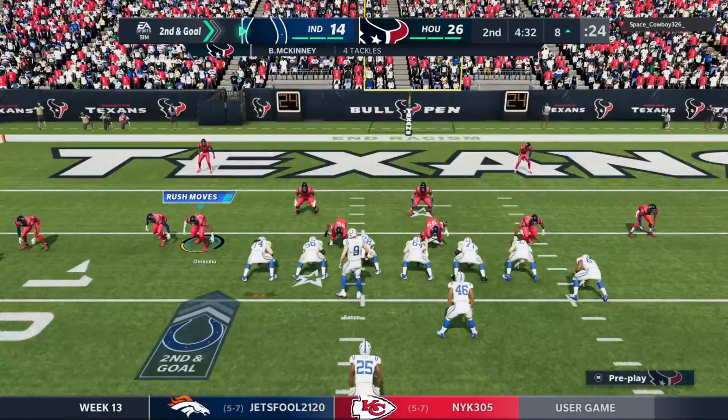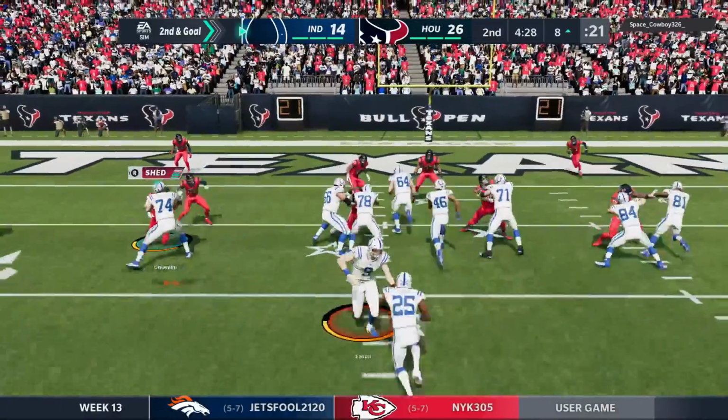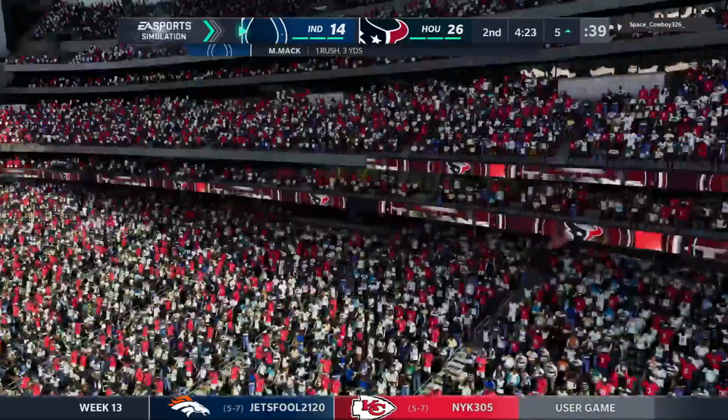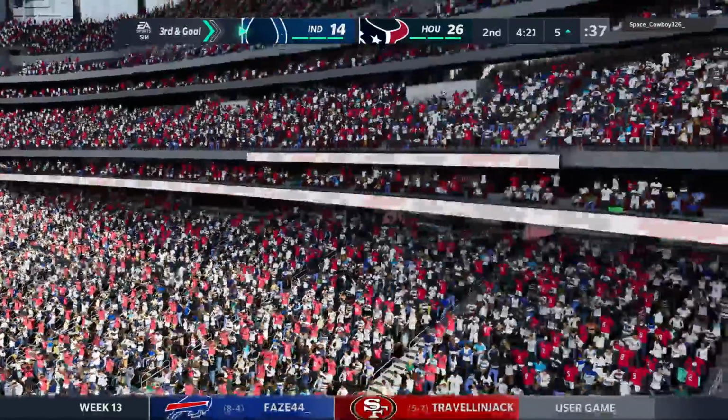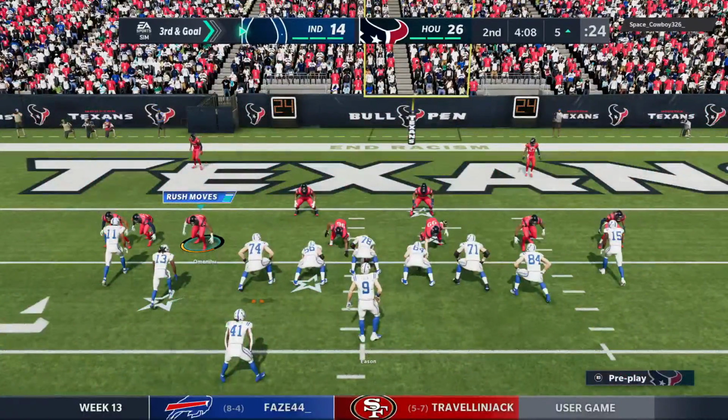Here's 2nd and goal, operating from the 8-yard line. They'll run it here. This is Marlon Mack. And they'll get this from the 8 to the 5. Pickup of 3. Tackle made at the 5. 2 straight shots on the ground. Now on 3rd, do you go to the air?